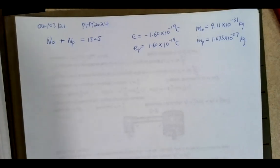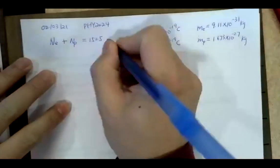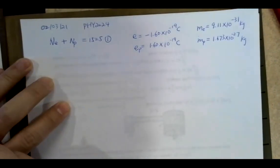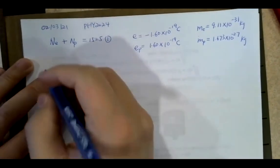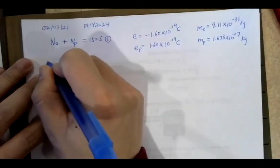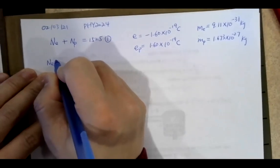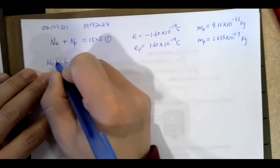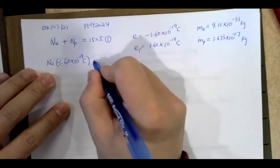All right, so let's take a look here. It says there are 1525 particles, so that's the first equation you can write. It also tells you the total charge of the system is negative 5.456 times 10 to the negative 17. So that's the number of electrons, n sub e, times the charge, which is this for an electron, negative 1.60 times 10 to the negative 19 coulombs.